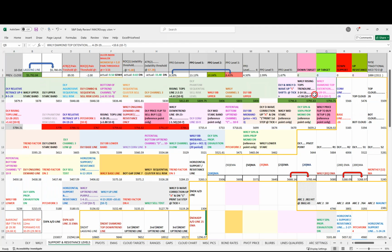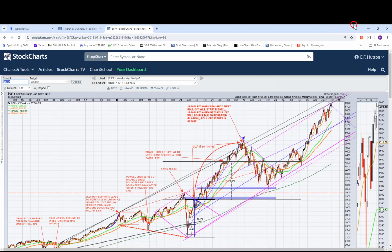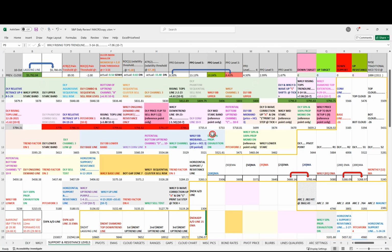And back to the weekly diamond top extension and weekly rising tops trend line from March of 2016. And again, here's what that looks like right there. So we're right up against that too. But to have price just completely blast through everything, starting here above the daily conversion line, and all of these resistance levels, it actually went through these two and had a new all-time intraday high here. I mean, that's incredible. That's an incredible show of strength.